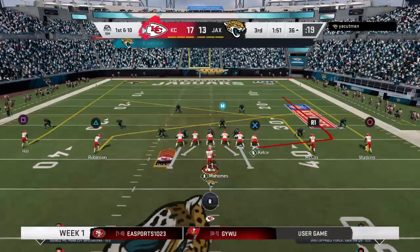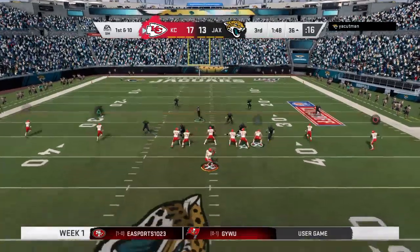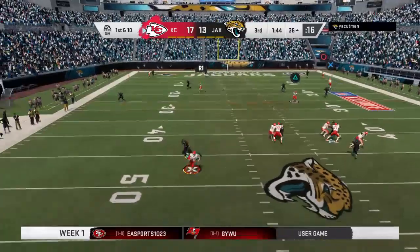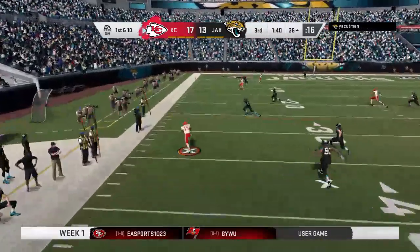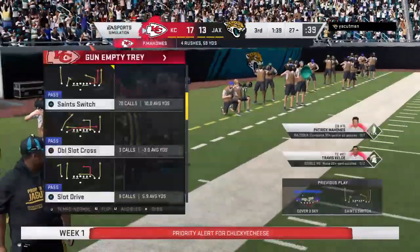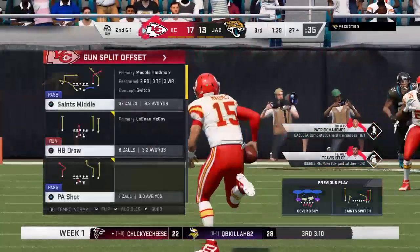Super toe. So how about that for a chain mover? They're all the way down inside the 40 now for 1st and 10. They'll set up to throw. Dancing to his left. And he is out of bounds inside the 30. They'll wind up getting 9 after tucking it and running, so it'll leave him with 2nd and a yard.